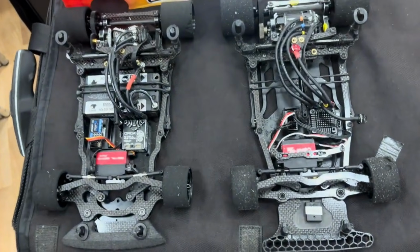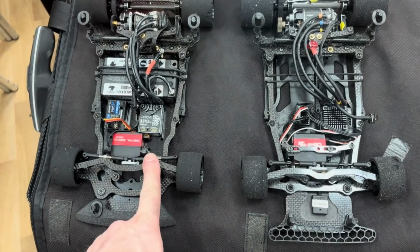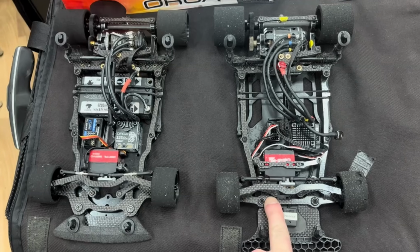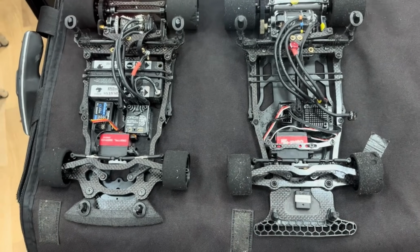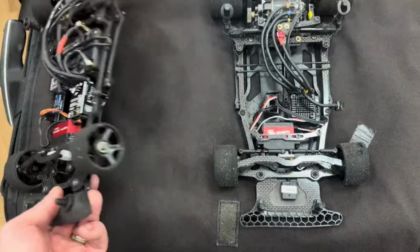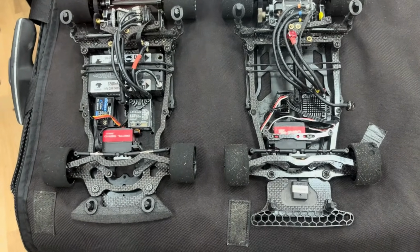Right, these are the two cars side by side. This is my one, the Eclipse 4. This is the Eclipse 5. Now, I am not an LMP guru whatsoever, and I'm trying to look at the differences. I'm sure there is. If anyone knows the differences, put it in the comments.